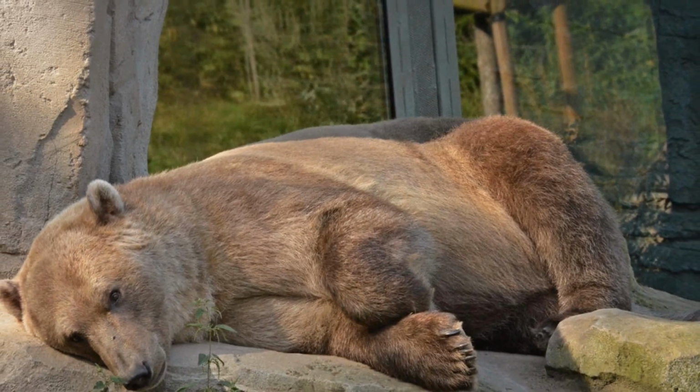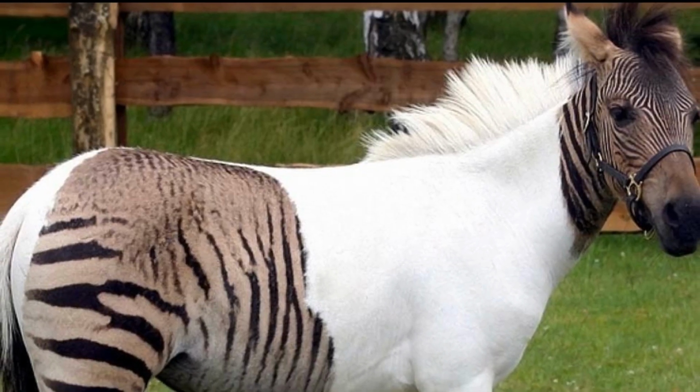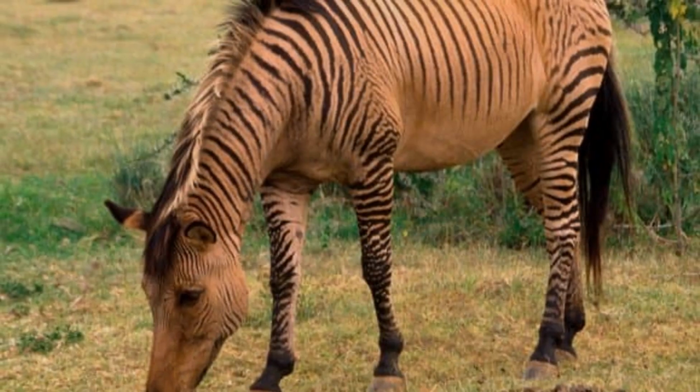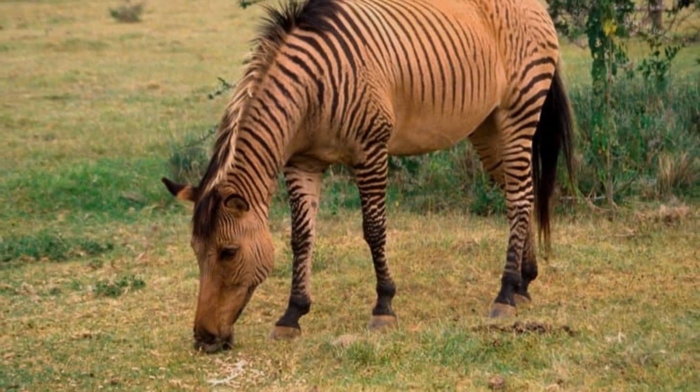But having babies isn't always successful, and different people can have problems getting pregnant. The next animal is the Zebroid. A zebroid is when a zebra mates with another horse-like animal. This might be from horses or donkeys.